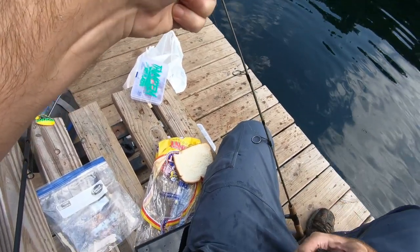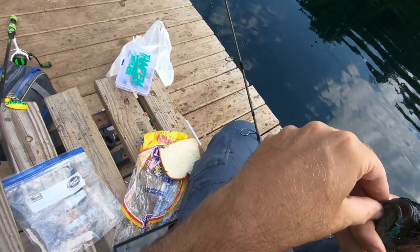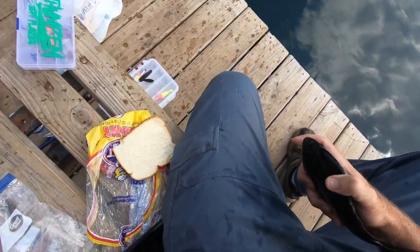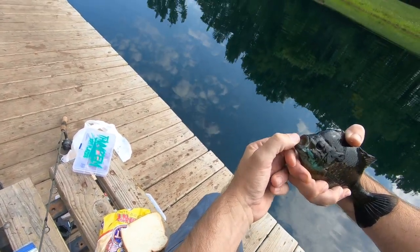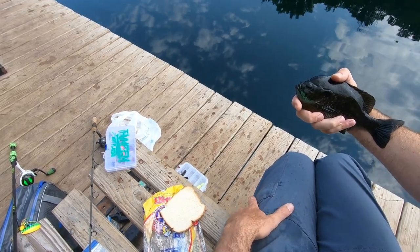Got a tank. That's a pretty fish. The little bait holder hooks are helping to keep the bread on the hook a little bit longer. I have noticed that. I think he's got some pretty sharp teeth. Cool looking fish. I'd say about 8.5, maybe 9.